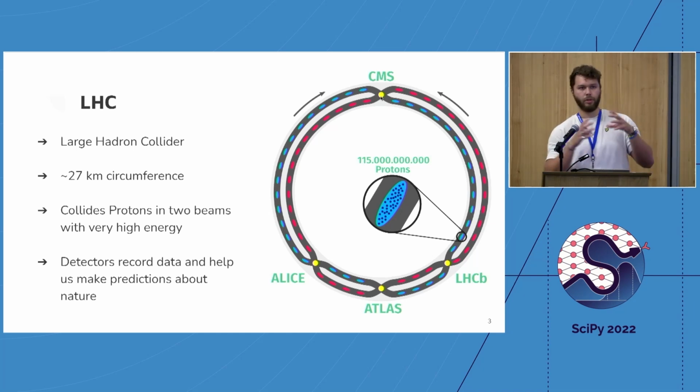And at every point where they collide, there's a detector around that. And those detectors try to record everything that happens during the collision, which is a lot. These detectors you can simply think of as super high resolution cameras that can do things every 25 nanoseconds.